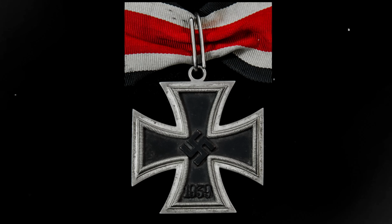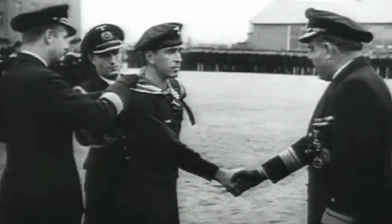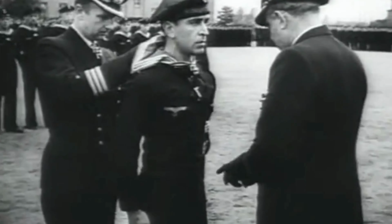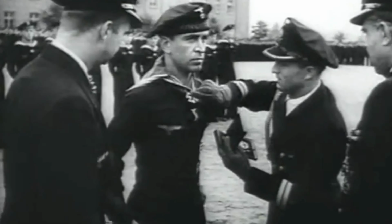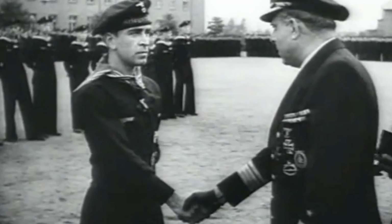He was awarded the Knight's Cross by none other than Admiral Karl Donitz himself. Now, here's the thing. The Knight's Cross was Germany's highest military honor for bravery, and it was almost never awarded to low-ranking seamen. So, for a humble Neger pilot to receive this honor, that was huge. Gerhold became an instant propaganda celebrity, his face plastered on posters, and his story spun as the ultimate example of German valor.